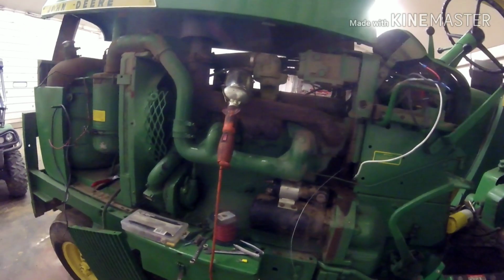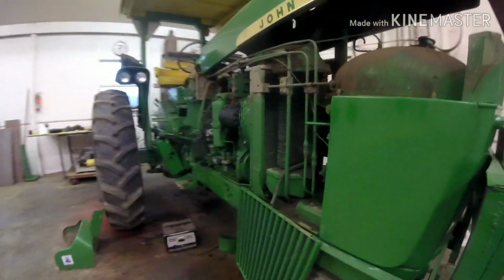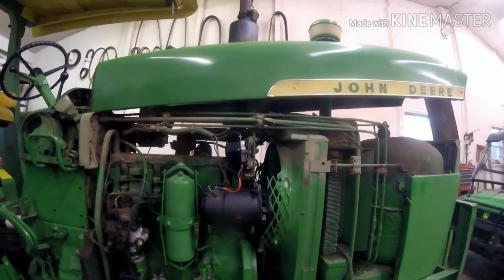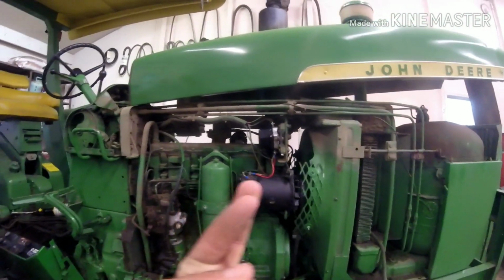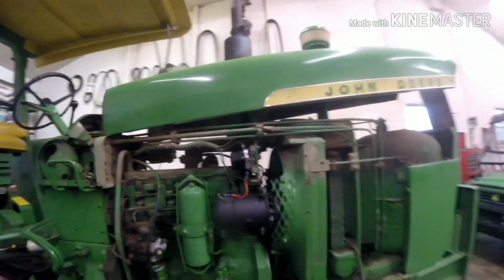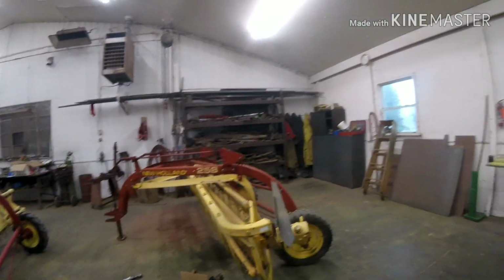It's the generator. The bearing locked up in it, causing it to smoke the belts and everything and about have a fire on this thing. So we're just going to go that route and go a much simpler route with an alternator, just like we did that Farmall 300. It'll charge a lot faster, and hopefully, if we cross our fingers, it won't have any more issues with an alternator like it did with a generator. So that's what's going on. Just a little bit of an update here. We'll check in with you guys later.